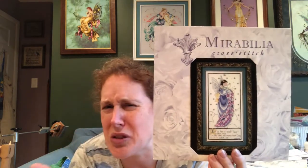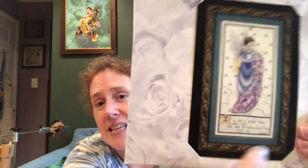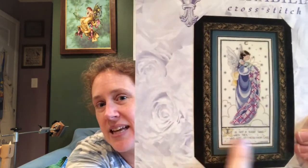It's not a huge Mirabilia. It's a little bit smaller. But I love this piece, and what I'm gonna do is take out the quote and instead down here, put my daughter's name and birth date. I don't usually put the birth weight on birth samplers. I don't really get that. I'm like, who cares what they weigh? I have a hard time even remembering those kinds of facts about my children, but my mother-in-law wants it. So I'll have room down there to put her name and birth date and her weight.